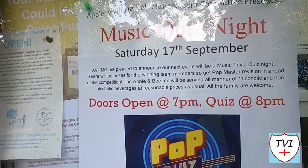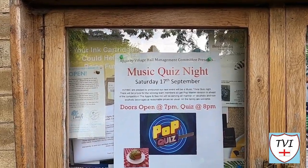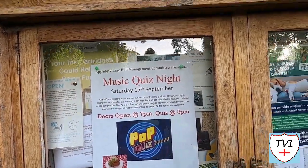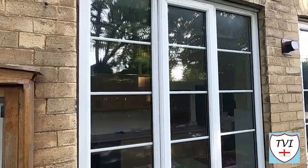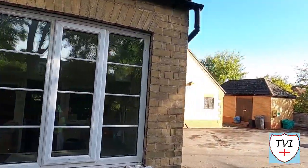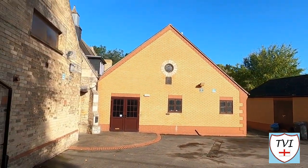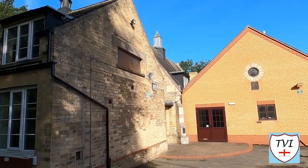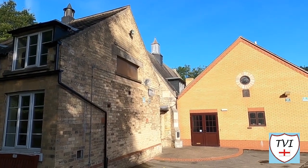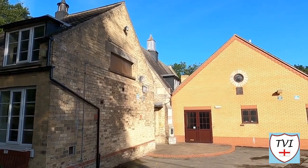Now, as far as I can tell, there's no pub in Appleby, so the Apple and Bee Inn kind of confused me, but then I thought, hang on a minute, maybe it's a pop-up pub, one of these pubs that operates from another building. So I wonder, is the Apple and Bee Inn based here at the village hall? It would kind of make sense when you consider that that notice is on the wall of the village hall.